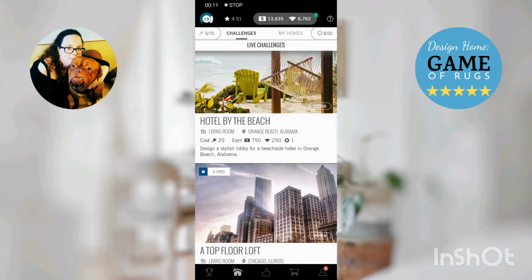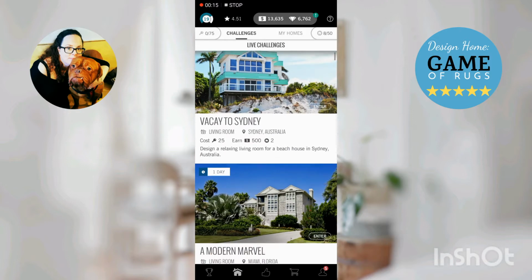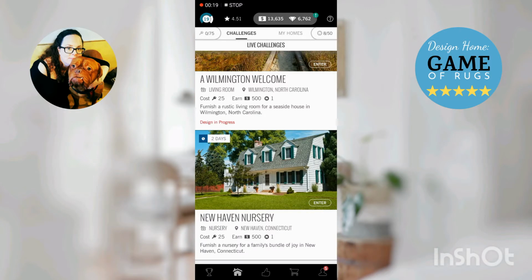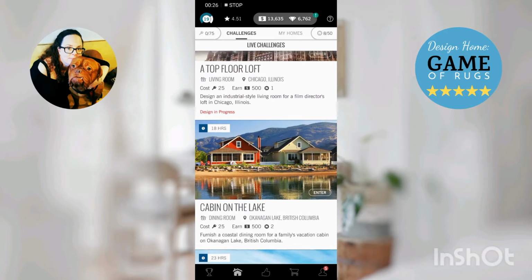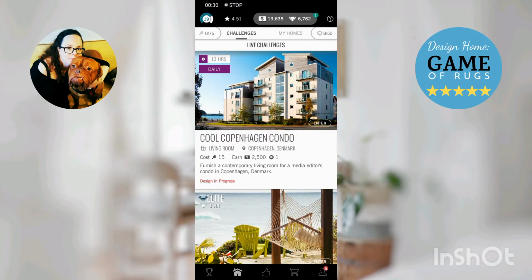Today what we're going to do is look at some of the rooms that I have ready to go for submissions, and then we'll check the inbox for scores for previously submitted rooms, and then we will do a vote with me. So the first room that we have up is today's daily, which is called Cool Copenhagen Condo.